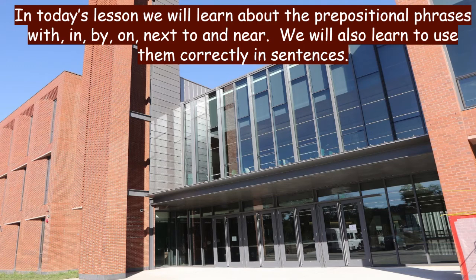In today's lesson, we will learn about the prepositional phrases with, in, by, on, next to, and near. We will also learn to use them correctly in sentences.